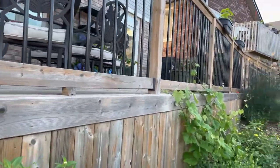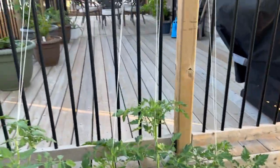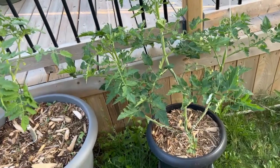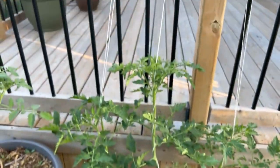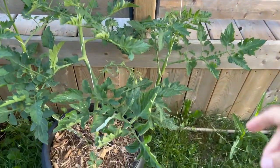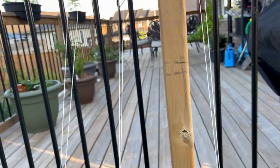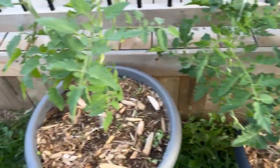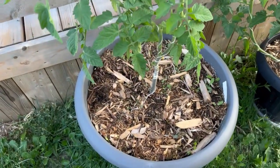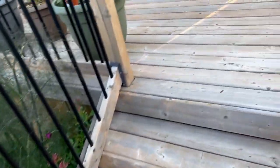Okay, now we're gonna go look at on top of my deck. Before I go on top, I've got some tomatoes here that I tied up. I tried to keep them pruned to just one lead, but I let this one get 3, so I've got 3 leads coming off of it. I'm hoping these are gonna just grow up here, and I don't care. They can kind of cover the deck here. That'll be nice. And this one has 2 leads on it. But they're growing well. I bought those tomatoes up on my deck.